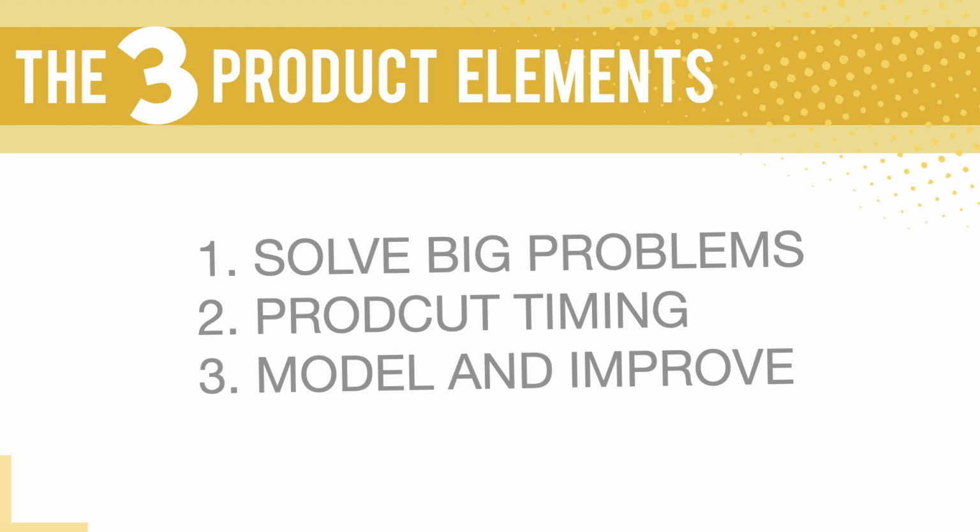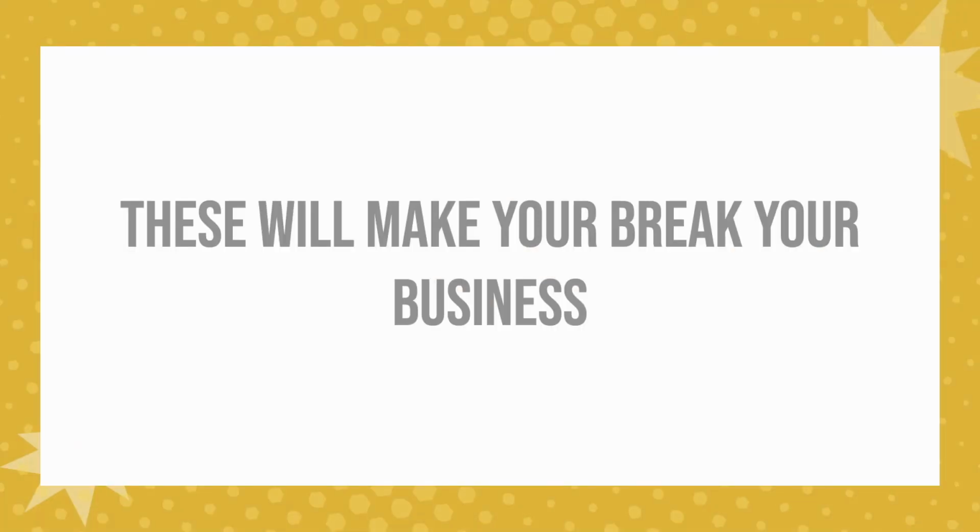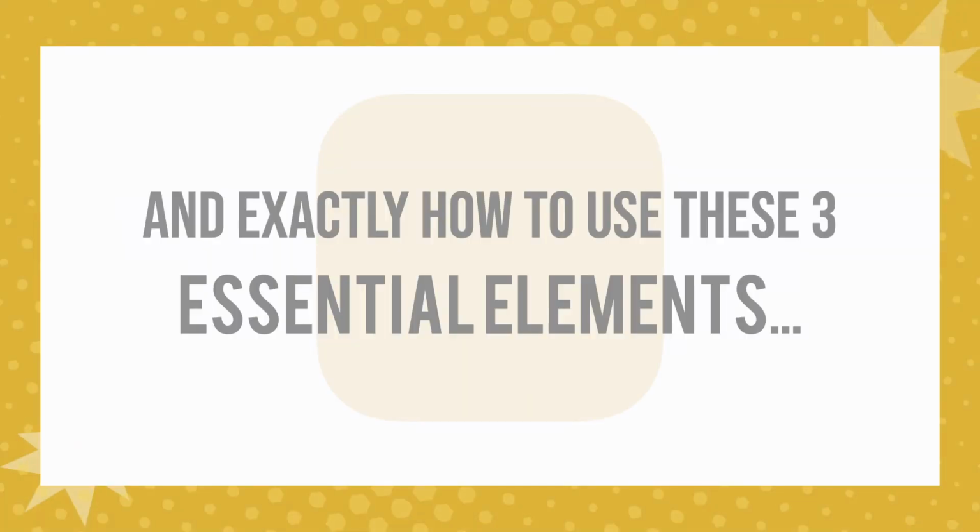Number 3 is model and improve. And what you'll learn is being first to market rarely works. You'll find out why that is and how important it is to see something that's working and improve upon that. All right, so these will make or break your business. Those 3 things are essential. I'm gonna show you why and exactly how to use these 3 essential elements.